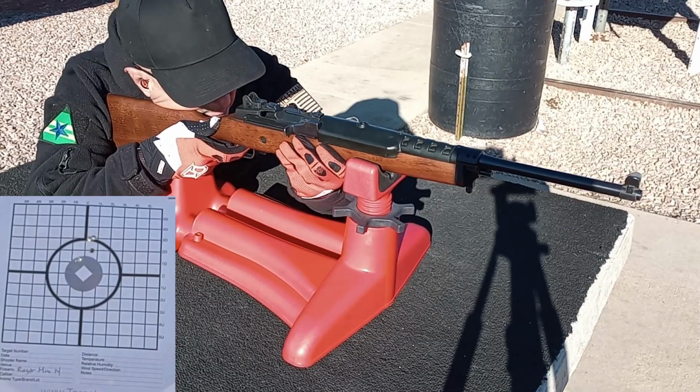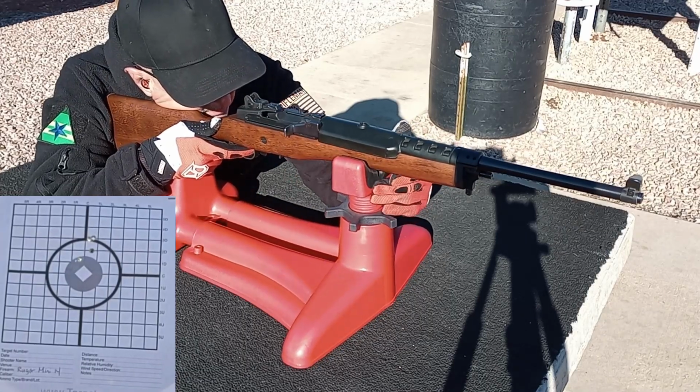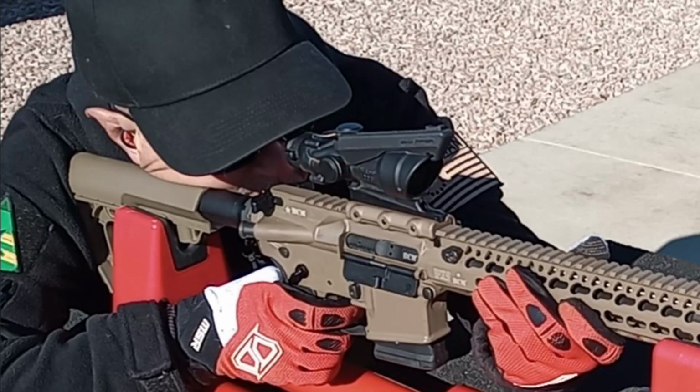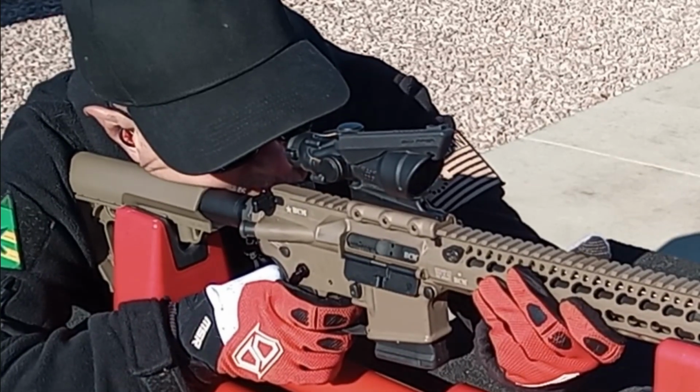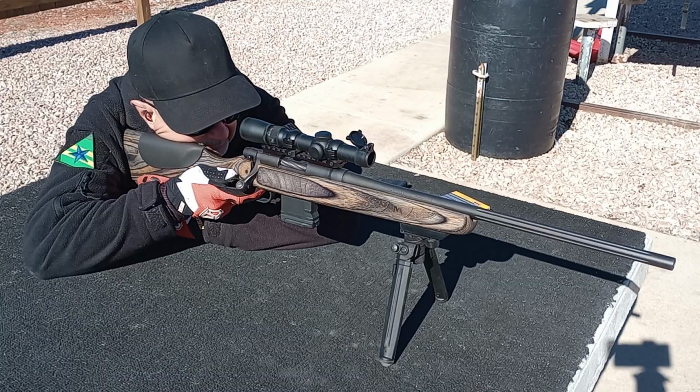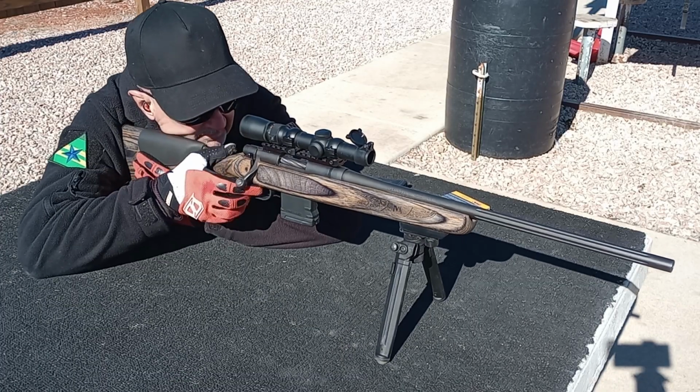I would not assign much weight to this test. Plenty of fooled by randomness potential. The ACOG confirms my bias for the optic. The lightweight Mossberg with the minimalist Weaver V3 reinforced its popularity with our testers.